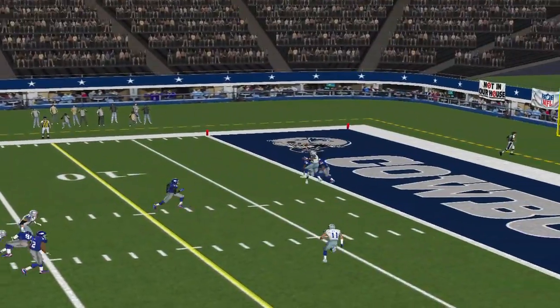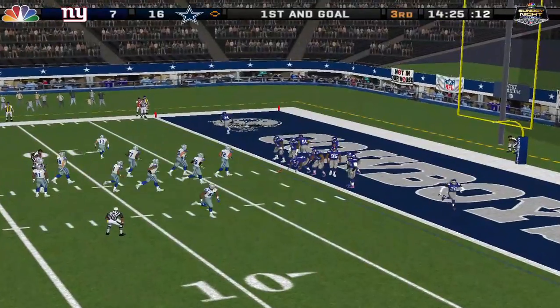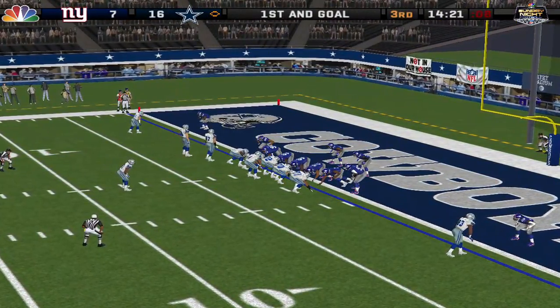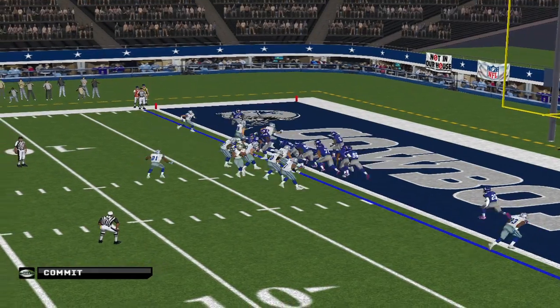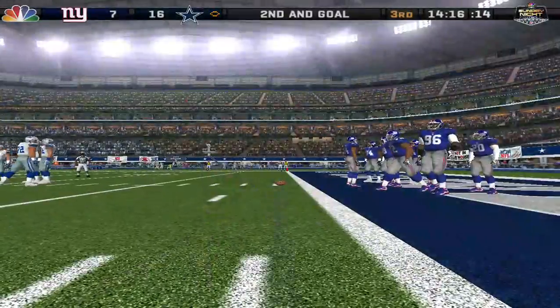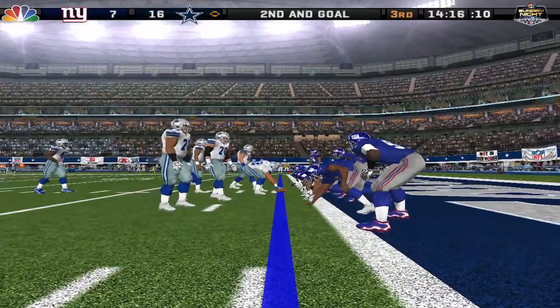Gets rid of it. Collins is there on the stop at the 1 yard line. It's first and goal at the 1. Go. Danny. See, you got nothing. Don't make a play. Gets it away fast. Tried going for the end zone on first down, but couldn't get it in there. It's second and goal at the 1 yard line.